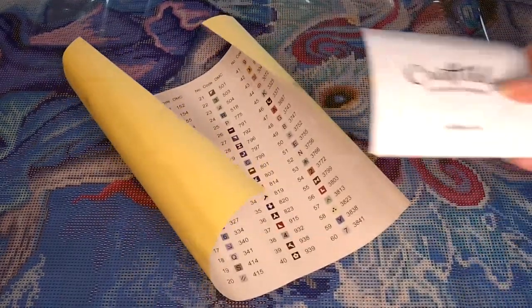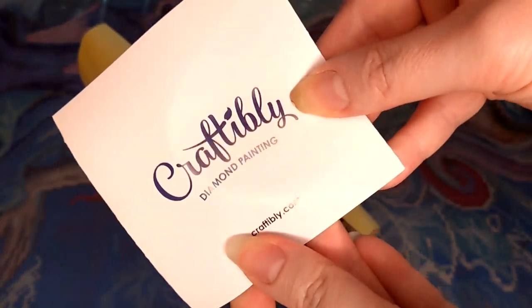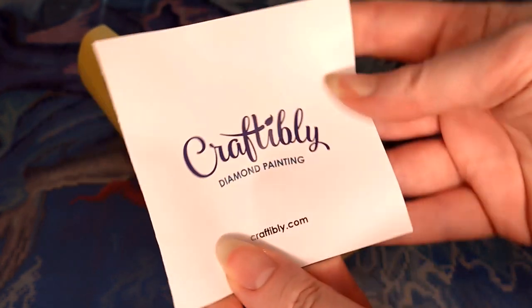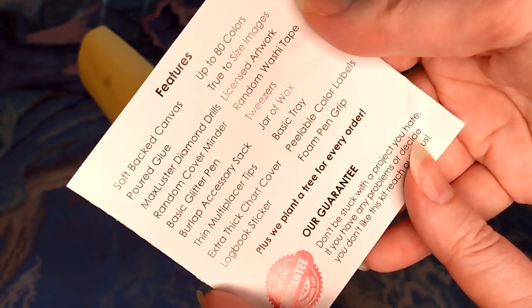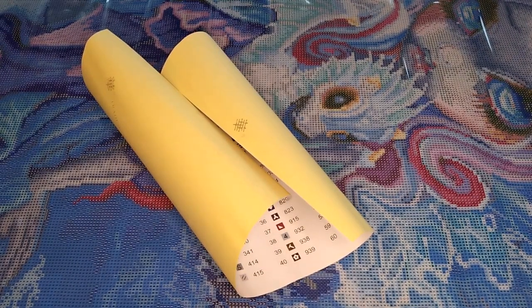Okay. So it is time to take a look at the drills, but I also, of course, need to show you this remaining stuff that comes with a Craftibly kit. So you have this. This just has instructions of how to diamond paint and a bit of tips and tricks for you if you're new. So very handy. Also lets you know about the contents.